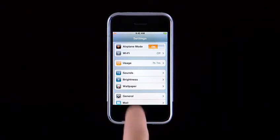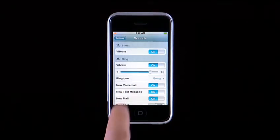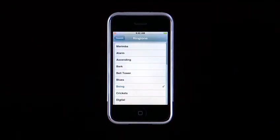iPhone comes preloaded with some great ringtones. To listen to the ringtones and to set a new one, tap Ringtone, then tap the ringtone you want to hear. A check mark indicates which ringtone is selected.